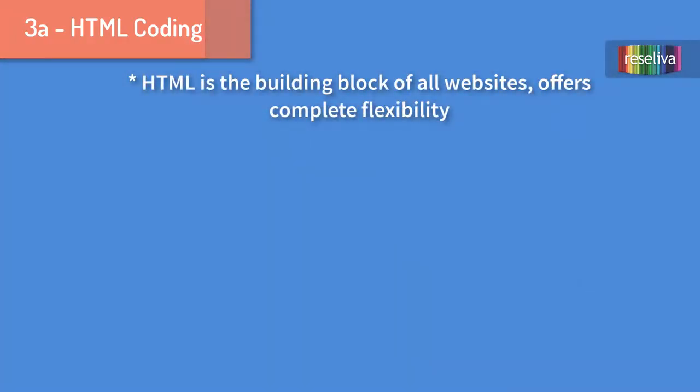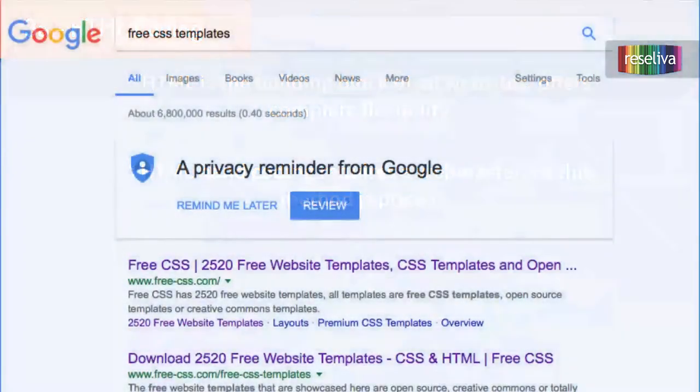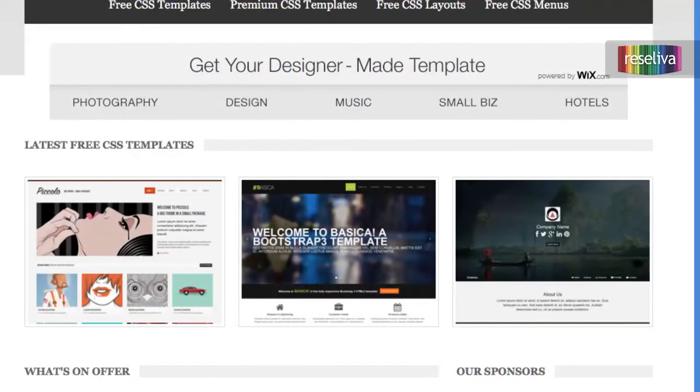HTML, as is well known, is the building block of all websites. Although hand coding by HTML offers complete flexibility, manually coding a website is off limits to busy hoteliers, so this option implies working with a webmaster. But this does not necessitate completely losing control to the webmaster regarding the structure and visual design of the website.